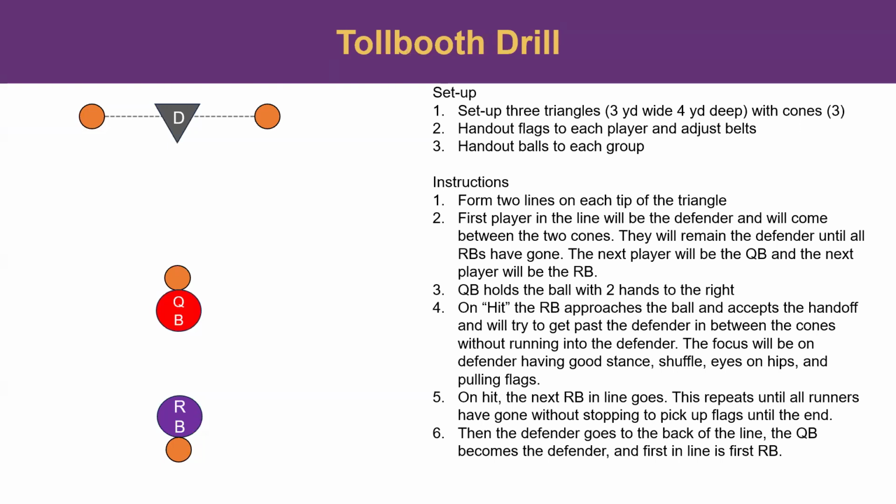Taking a good handoff is extremely important. So we're going to have the two cones out there for the defender, roughly 3 yards apart. And that's really the line the running back is looking to cross. And then we're going to have one cone out there for the quarterback, 3 yards back. We're going to have the running back. Quarterback's going to call the cadence again, goal set hit.